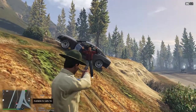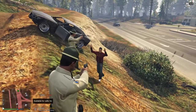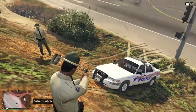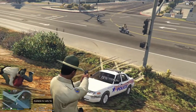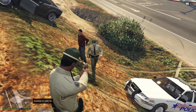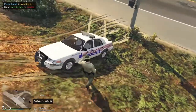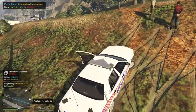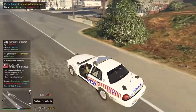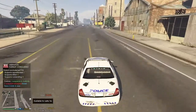Dispatch, suspect located. Moving to engage. Requesting transport. 10-4, copy that. Transport required. Oops, I just lost my door. Attention, this is dispatch. We are code 4. No further units required. Two suspects escaped, one in custody.